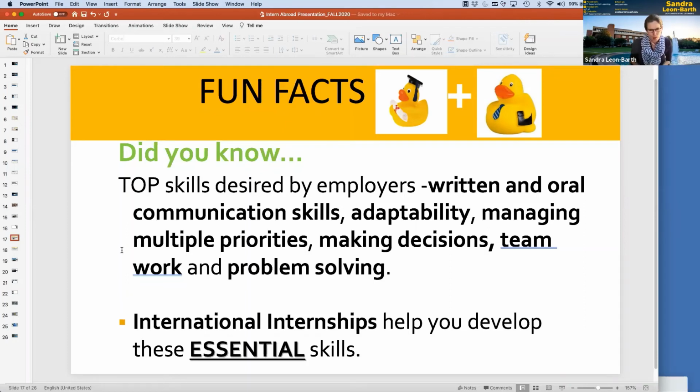And problem solving constantly. Just the act of traveling is a problem solving experience. So again, you'll have lots of stories to draw from when you do an internship abroad. So these international internships definitely help you develop all of these essential skills, okay?